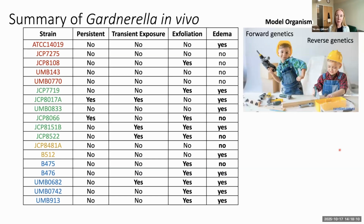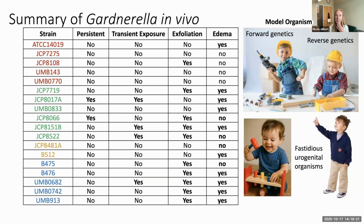So if you were studying a model organism, your next step with this kind of data would be to do some sort of reverse genetics and try to identify which genes are responsible for these phenotypes. But many of you are aware of what it's like working with fastidious urogenital organisms, and we don't have those tools available. Gardnerella is not genetically tractable, so we don't have a way to do that.